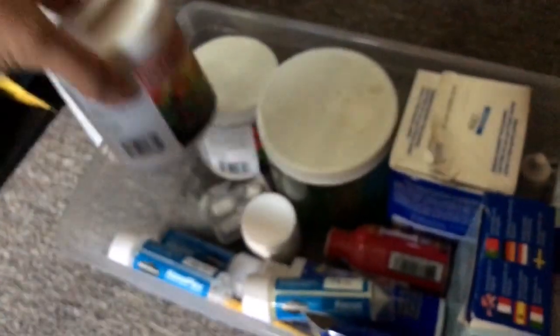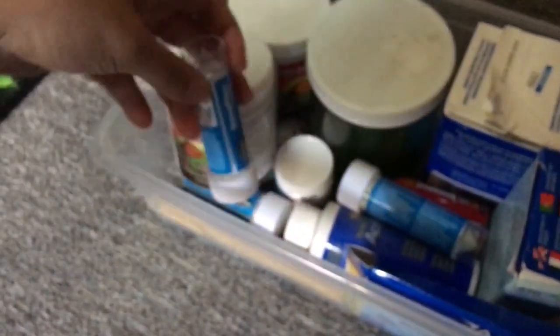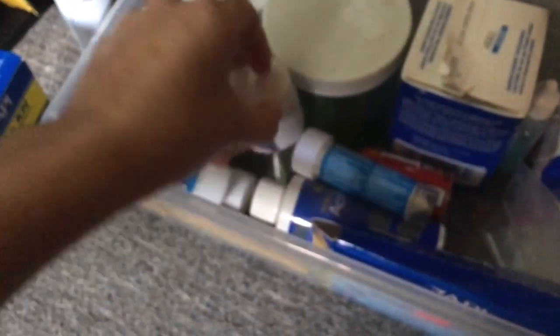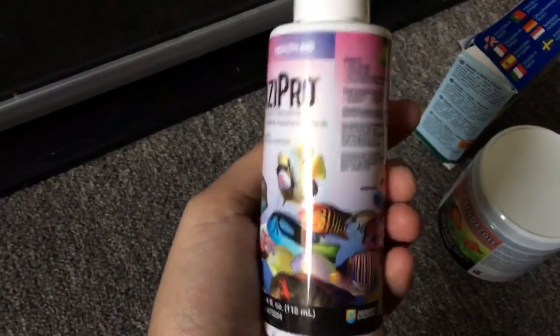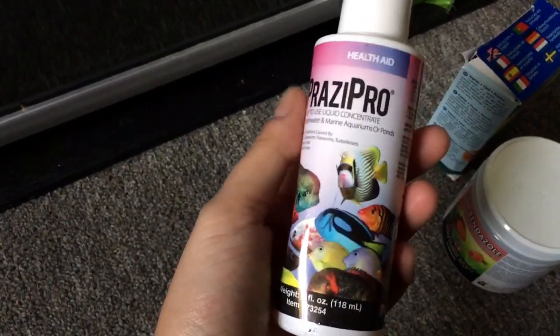Actually, let me just pull it out. This is my med box. Let's see, where's the fish bendazole? This would work. Fish bendazole would work. Prazi did really well on him though. Where did my Prazi Pro go? Oh, there it is. Okay, so Prazi Pro, this stuff did really well on him. Just cleared him out immediately, and there were no adverse side effects.